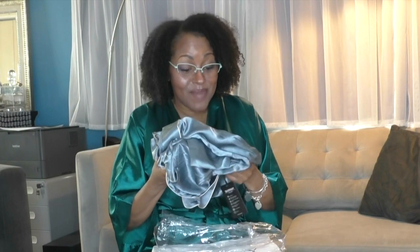They feel amazing. There's a guarantee in here. Focus on silky life. Sleep with us. Tell your friends. Hey, okay, I'm not mad. It is 100% mulberry silk. Special textile techniques give the silk fabric a glossy and smooth tactility. I'm here for it.